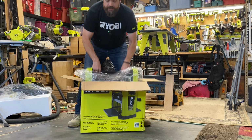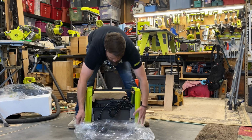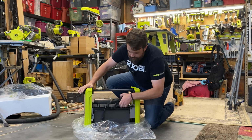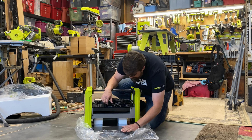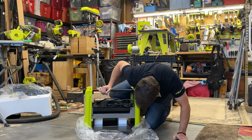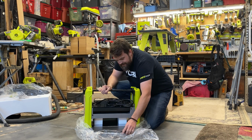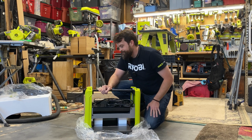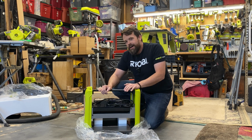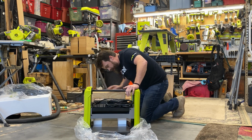So here we go. This is out of the box. I haven't seen this yet. We will see what we are seeing. The last one, this shelf was busted off. It looks good. I mean, it's on there this time, but I am seeing scratches. So far, slight disappointment.